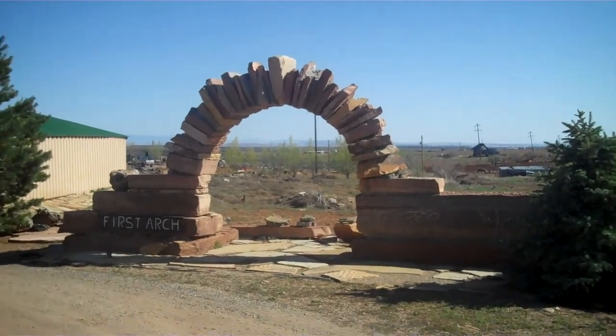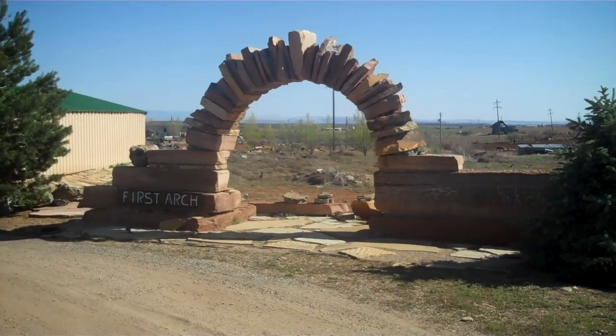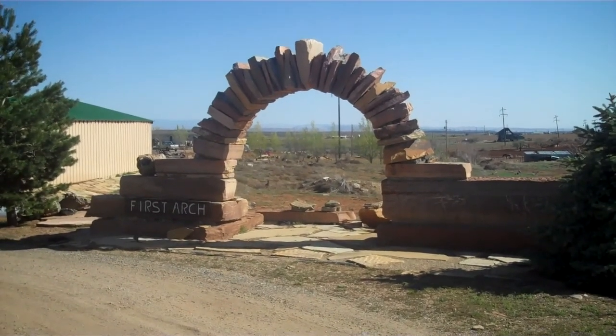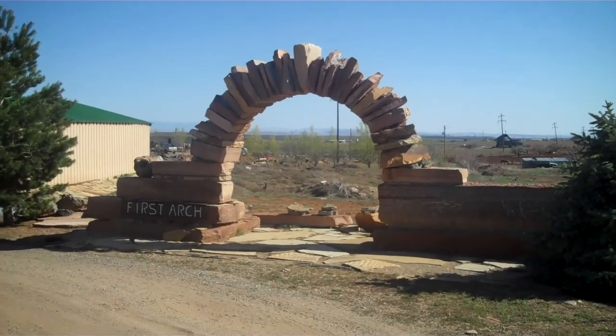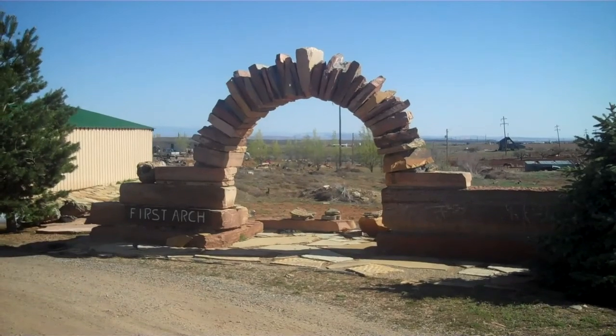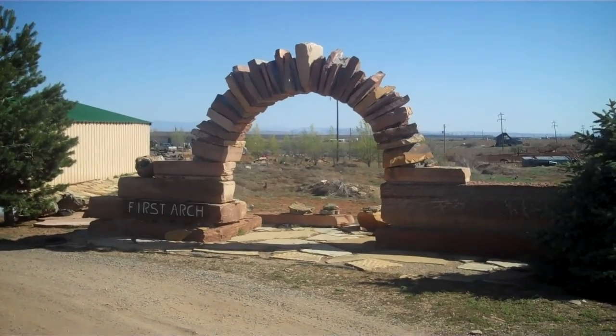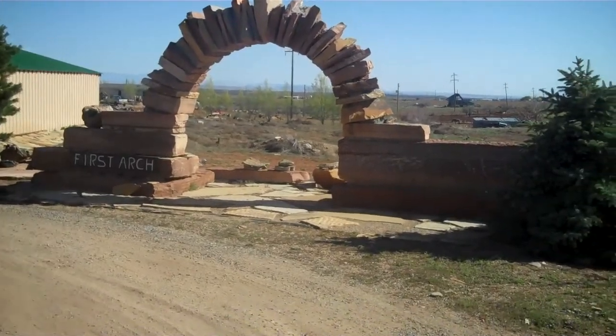Okay, I'm going to take one shot at this and see if I can get all the arches and the rock formations in one video. This is First Arch, and it's called that because it's the first one we built. The opening is about 8 feet high and 8 feet wide.